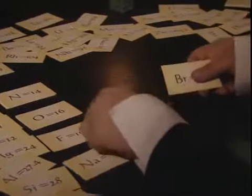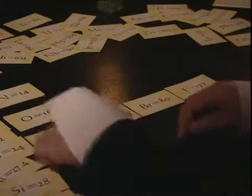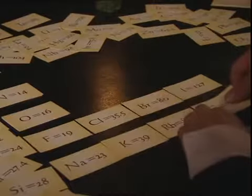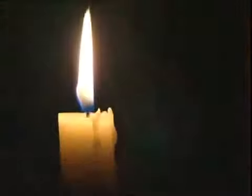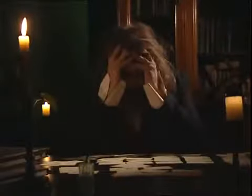One group was the reactive non-metals: fluorine, chlorine, bromine and iodine. Another group was the reactive metals: sodium, potassium, rubidium and cesium. Mendeleev was convinced that an overall pattern existed. He tried arranging the cards in different ways. But after 3 days and 3 nights, he still hadn't found a solution. Exhausted, he fell asleep. Miraculously, as he dreamt, he began to see the pattern he'd been looking for.